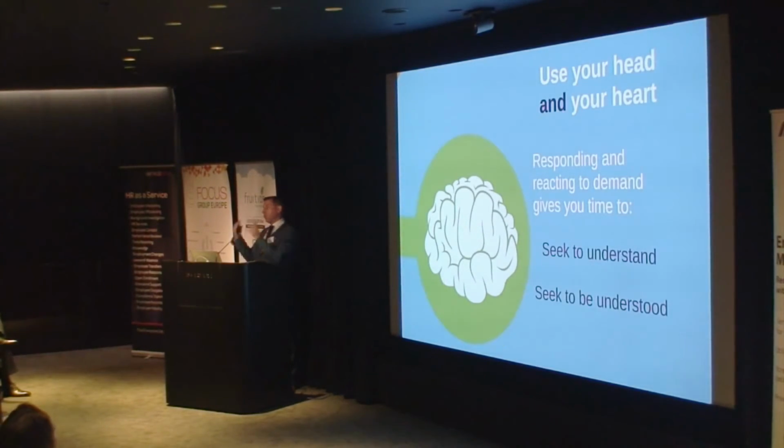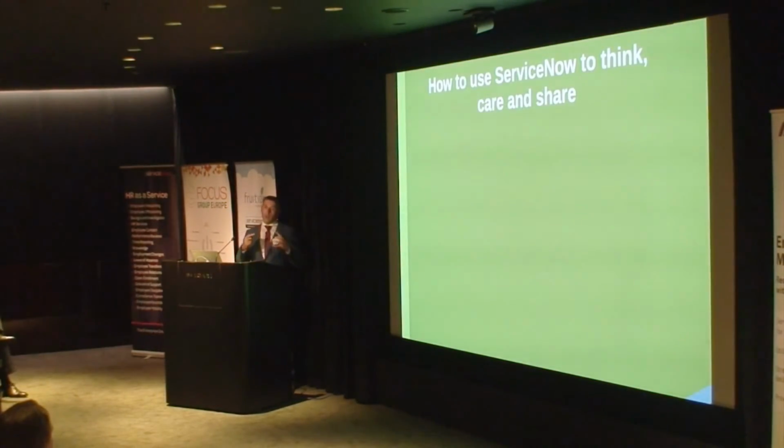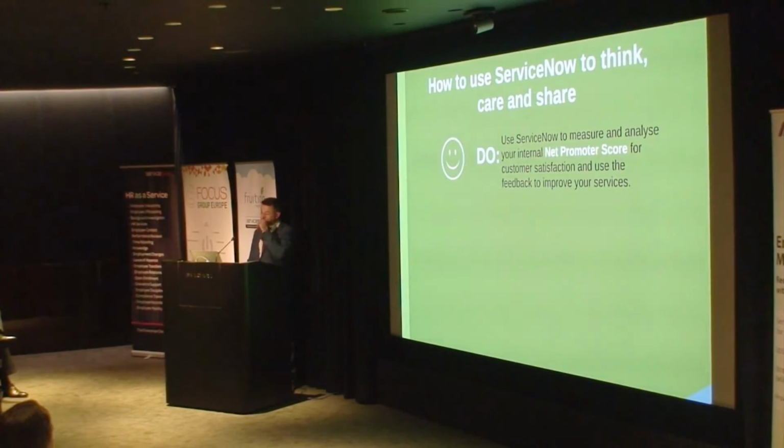Once you've created a much better ability to respond, and you've created automation and self-healing, try and use the extra time you get to do two things: to seek to understand your business more, and also to seek to be understood. The way we work to make sure that ServiceNow enables you to think, care and share is, as we said earlier on, to use ServiceNow to measure Net Promoter Score.